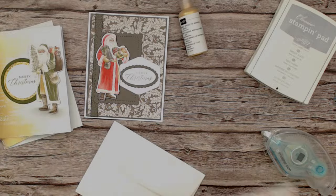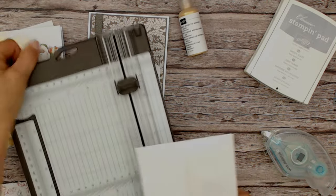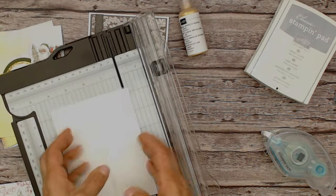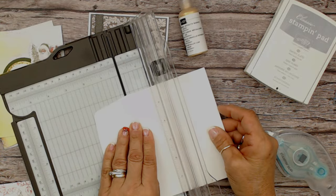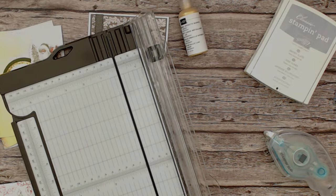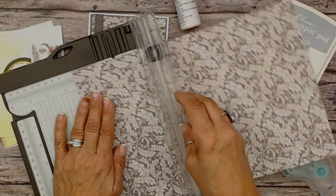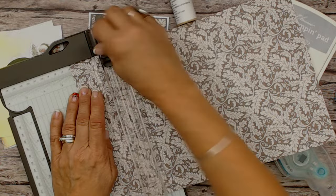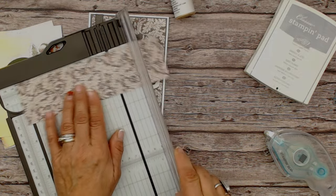We will use, what is it? Is it 2.5? One minute. I think it's 2.5. Measure twice. Okay, 2.25. So let's go 2.25. And then 5 3/4.